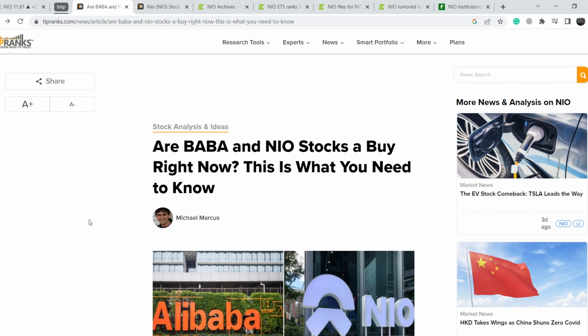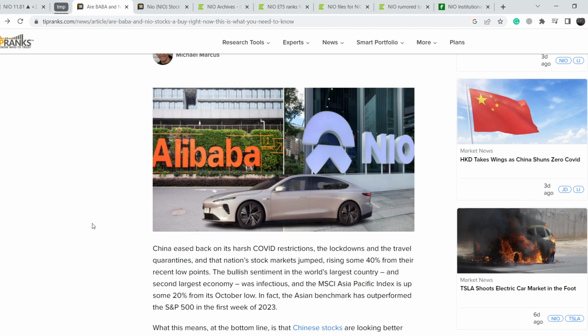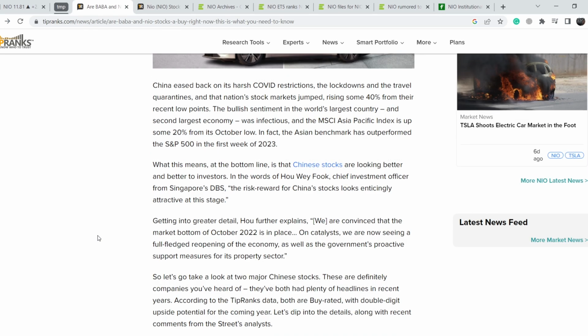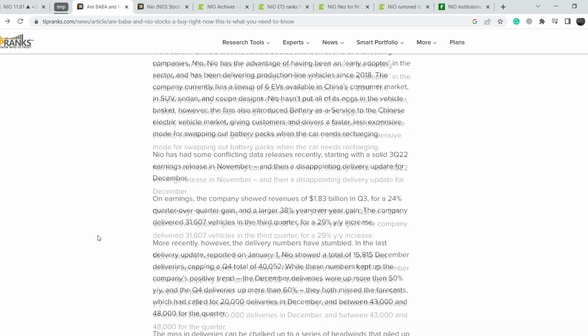So let's continue with the fundamental news, and first of all let me show you this article. It was published on TipRanks and it's titled "Are BABA and NIO stocks a buy right now?" This is what you need to know. The main idea of this article is that from the investor standpoint and the bigger picture, we have some easing in Chinese policy of COVID restrictions. On top of that, we have an easing of the Chinese crackdown policy related to the major tech firms. Because of this, we have quite favorable upside potential for major companies, and NIO is definitely one of these companies.